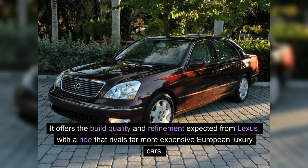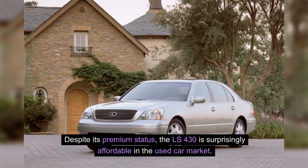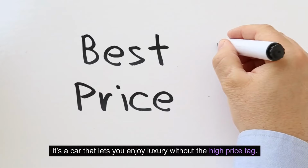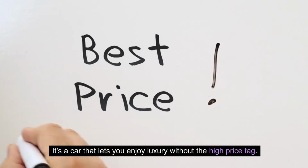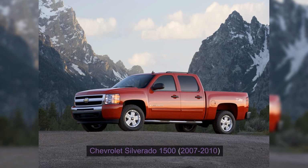It offers the build quality and refinement expected from Lexus, with a ride that rivals far more expensive European luxury cars. Despite its premium status, the LS430 is surprisingly affordable in the used car market. It's a car that lets you enjoy luxury without the high price tag. An interesting note, the LS430 was one of the first cars to offer adaptive cruise control, showcasing Lexus's innovation in driver assistance technologies.